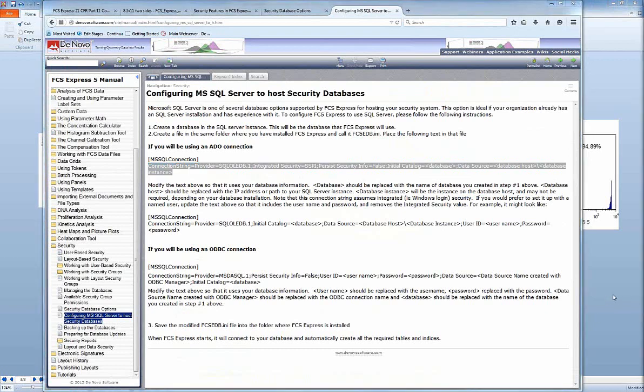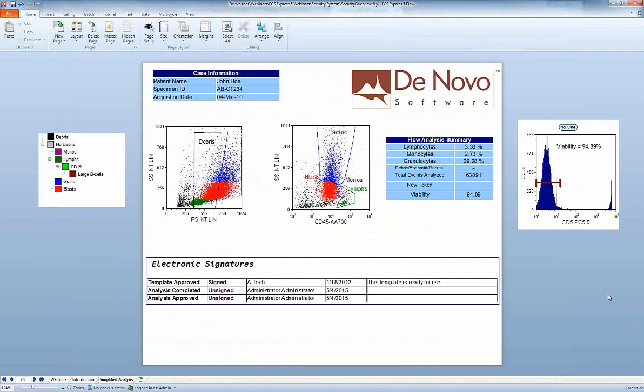Are there any questions about the choice of databases or security systems?